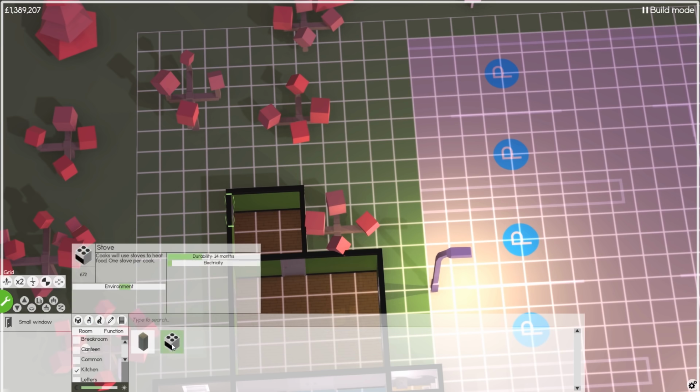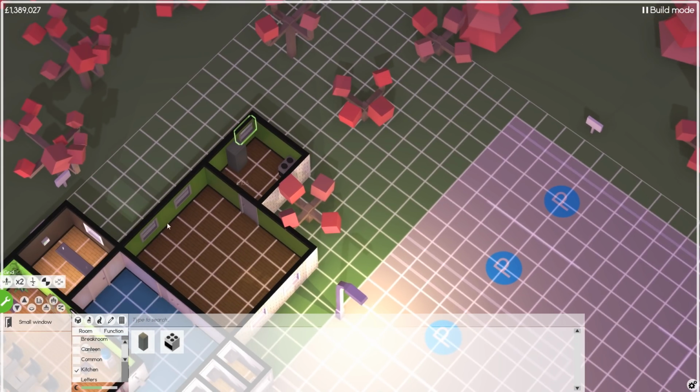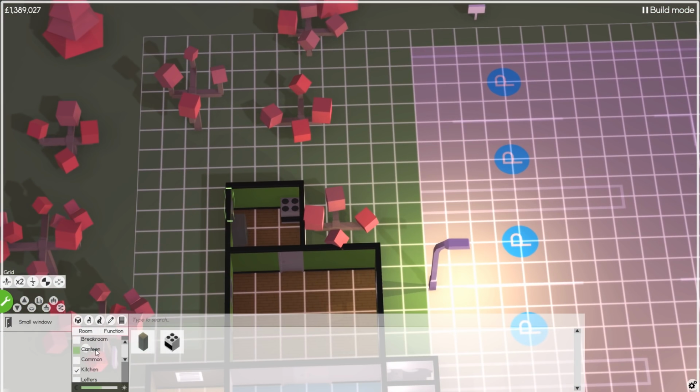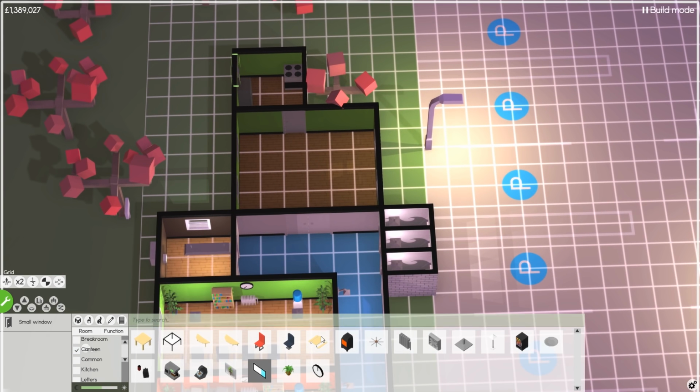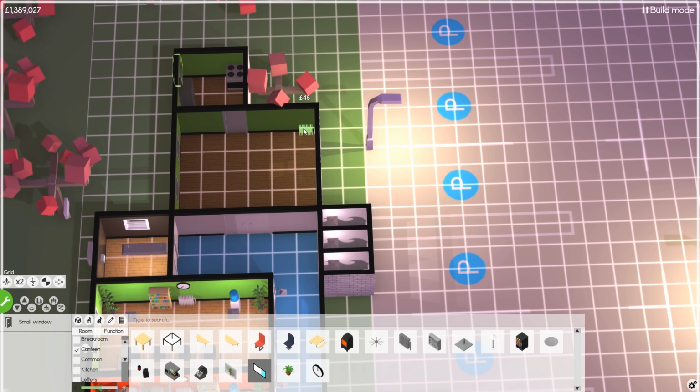So if we switch back to the kitchen, I don't know how many stoves we're going to need, or fridges, but we'll go with that because I've not got a clue. Okay, canteen. So we have, it's like a picnic bench, isn't it really? Let's put a heater in here.